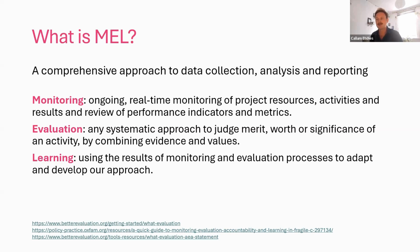So evaluation allows us to combine the data that we're collecting in the monitoring part, that real-time activity, with essentially what we want to see happening. So we say, is that data actually doing what we want to see happening? Evaluation and its approaches are the toolkit for allowing us to combine those two things: real-time data with our assumptions and our aspirations for what we want to see change in the world.